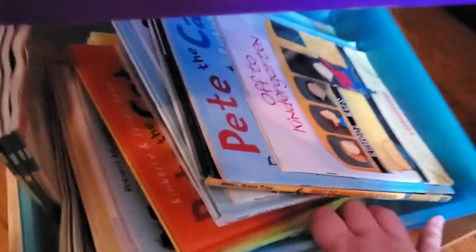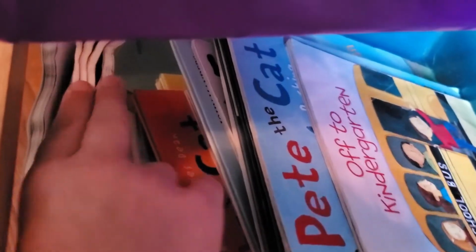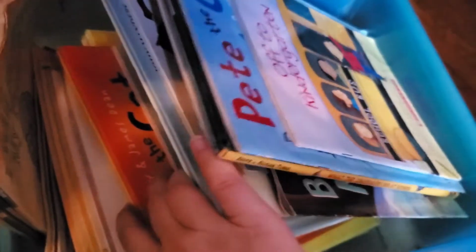And these are just general stories that I can grab. Unfortunately, these ones got a little water damage, but there's no mold or anything. They're still fine to read. Just the pages are a little wrinkly. So a lot of first day of school books are in here right now, and fall books.